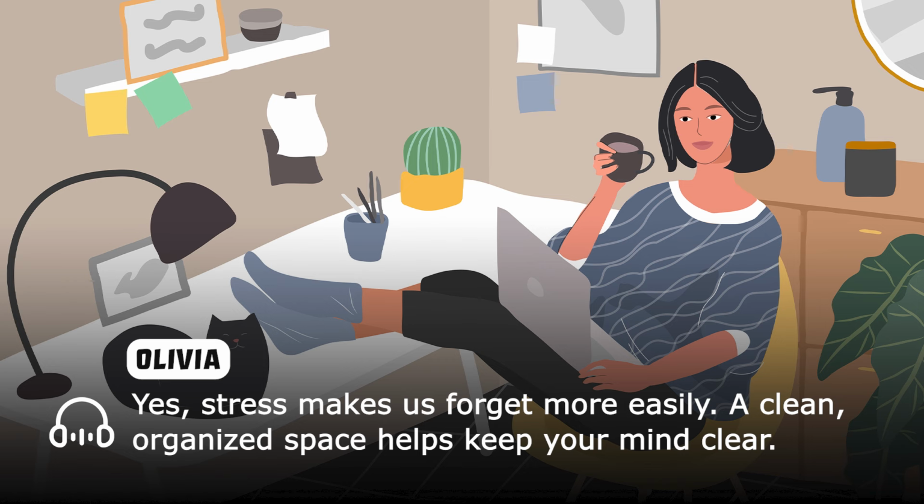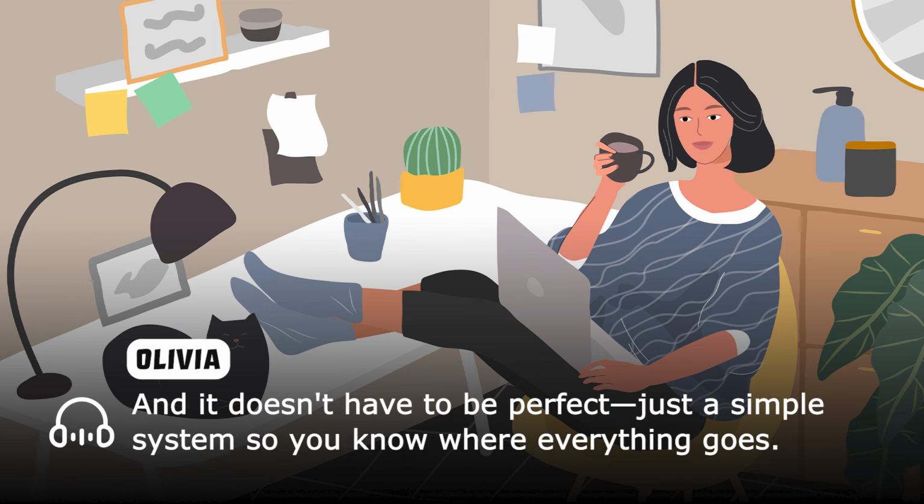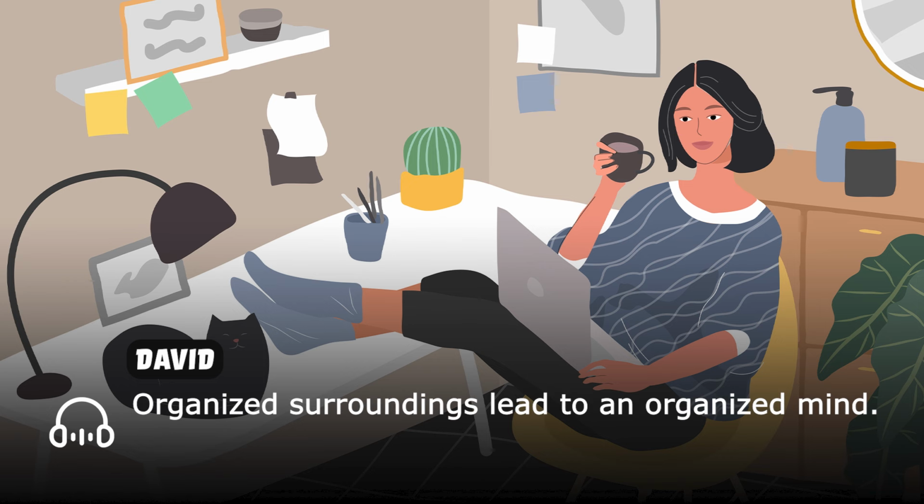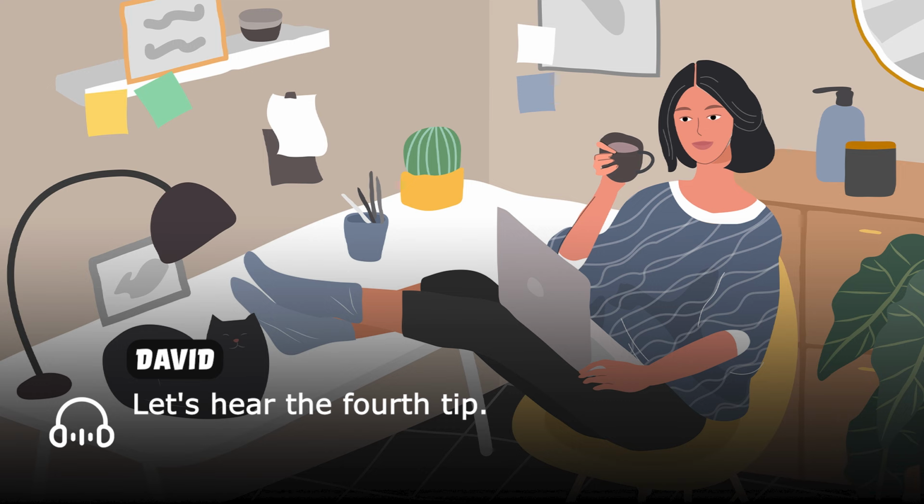Yes, stress makes us forget more easily. A clean, organized space helps keep your mind clear, and it doesn't have to be perfect. Just a simple system so you know where everything goes. Right? I'm not exactly a neat freak, but I see the value. Organized surroundings lead to an organized mind. Let's hear the 4th tip.